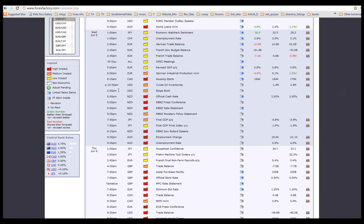And right now we're just waiting for the little bit of news that we have later on. At 10:30 we have crude oil inventories looking for negative 1.4 million, prior was 2.9. And at 2 o'clock the all-important Beige Book is going to come out. So that will be interesting to see what it is going to be. We haven't had much news all week.